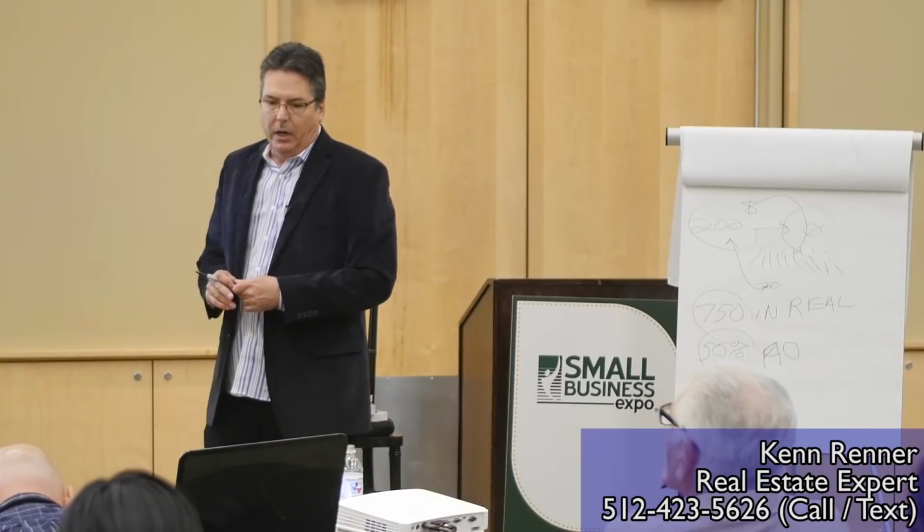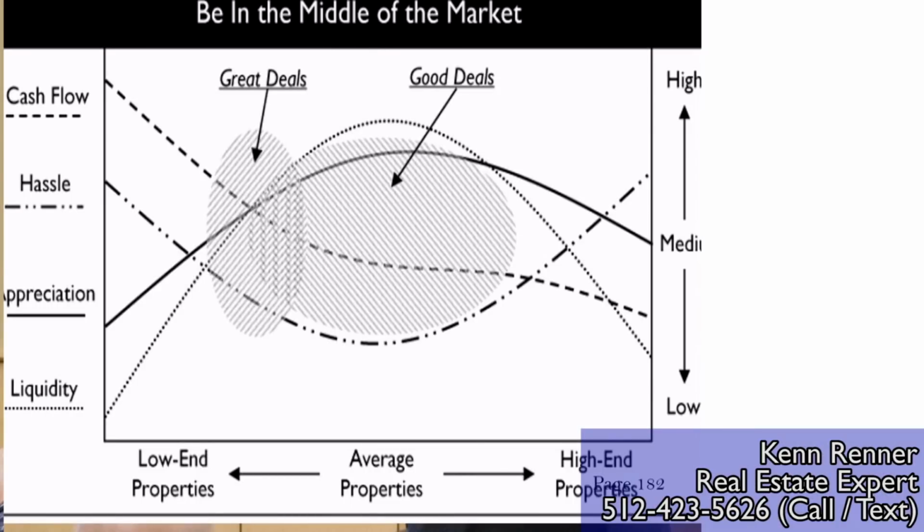This is an interesting chart of what kind of properties we should be investing in. You're going to have Armando talking this afternoon, the big guru that's on TV and all that kind of stuff. He's going to be talking about buying really depressed properties in really depressed areas. That's okay, but that's not my style, because I like nicer things than that. But this is the chart.